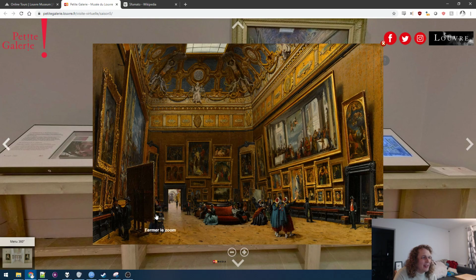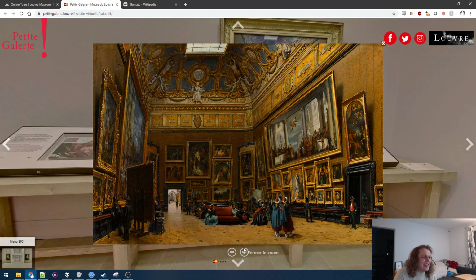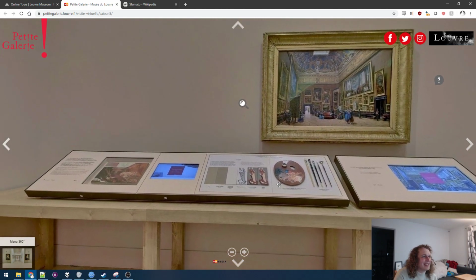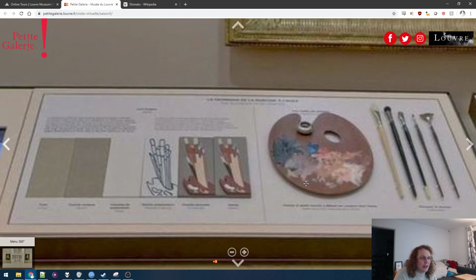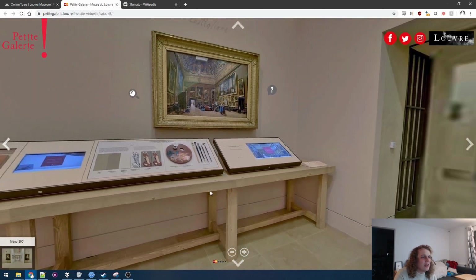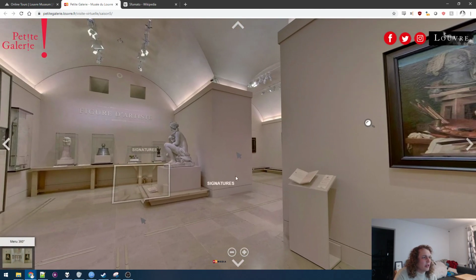There's someone painting here right now. I don't think they would ever do that in the Louvre these days. Nowadays, it's usually pretty packed. Very, very popular gallery. Here we can see some info on the actual painting process itself, I guess. But that's too blurry to read. This is a chair for the security guard.